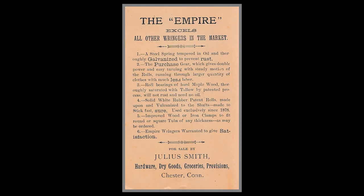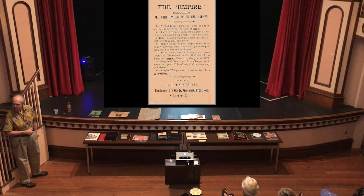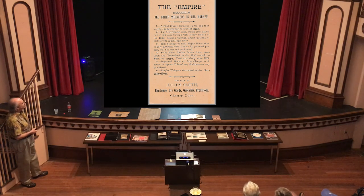On the back of the card, it says what they excel in, the greatness. Warranty to give satisfaction. Chester, Connecticut, for sale by Julius Smith. Anybody know who Julius Smith was? West Main Street. And then Straits Road. Oh, Straits Road, right. The building was gone there.